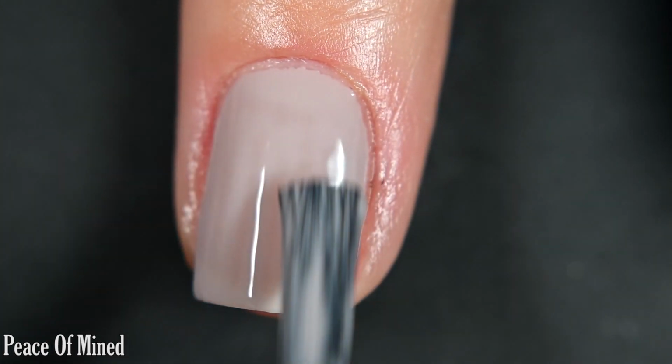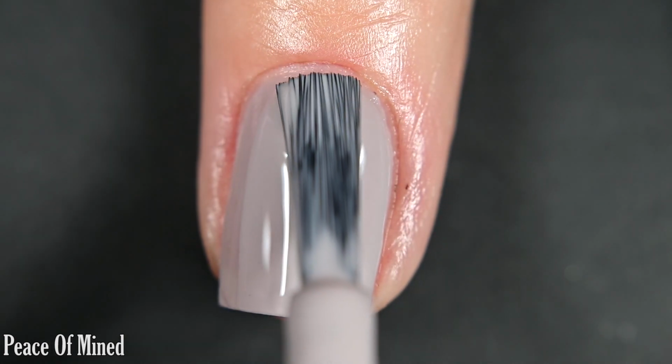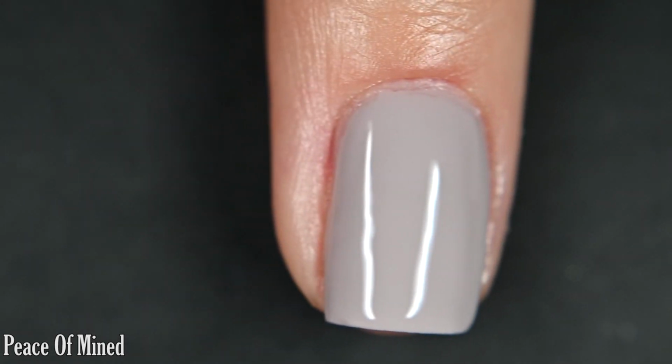This one covers pretty well here on this first coat, not totally opaque, not totally even, so I am doing 2 for full coverage. A very smooth, workable formula, nice and buttery, and it dries glossy. So there are 2 coats of Peace of Mind.